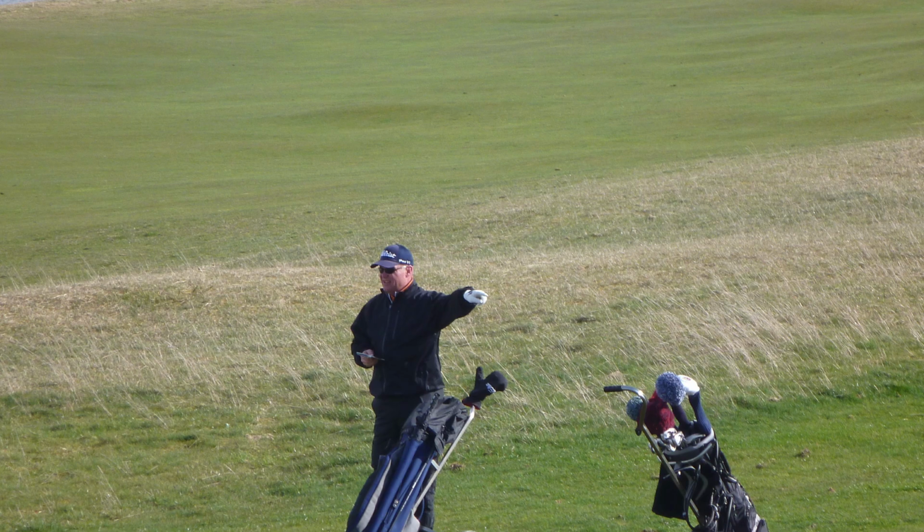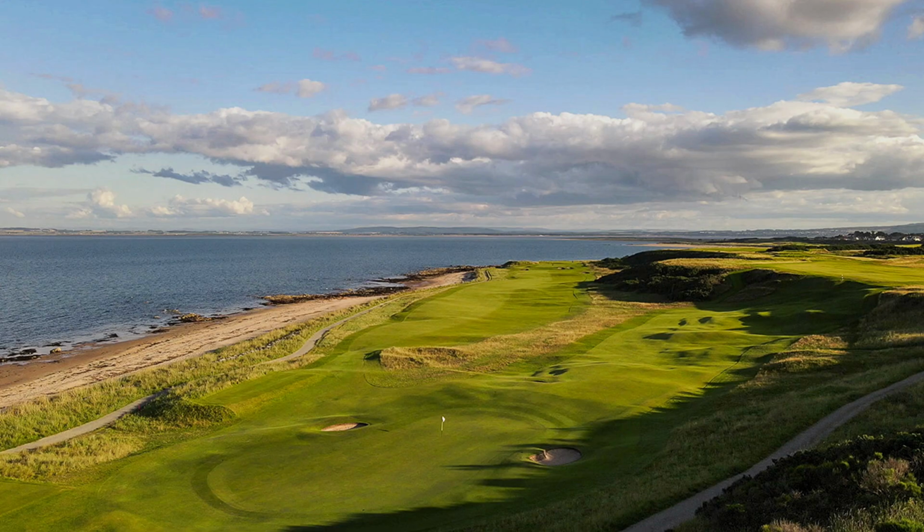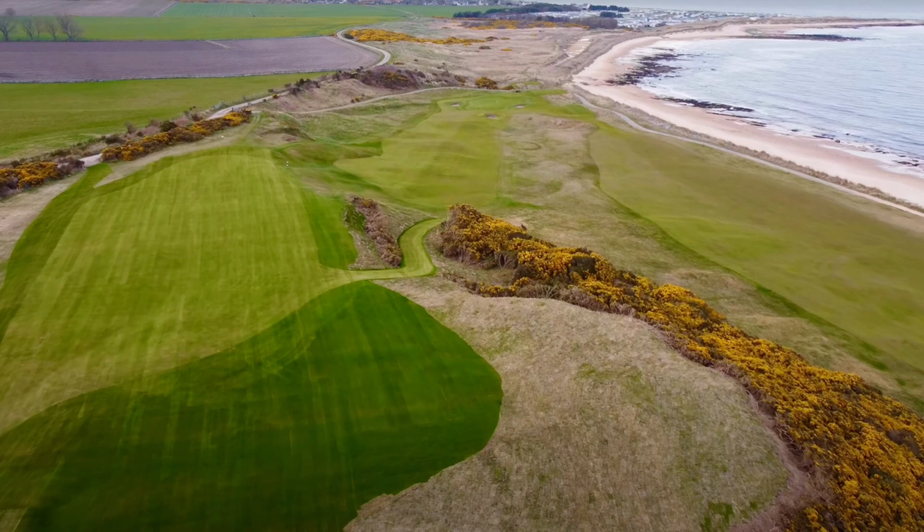And if you leave your tee shot up top, you're going to have a terrific view, not only of the green, but literally of the whole bay and the rest of the golf course. There's huge gorse bushes. They're kind of hidden right off the tee, but if you hit it over that drop off, you can find that gorse down there.